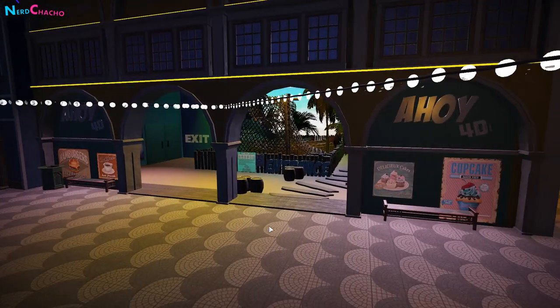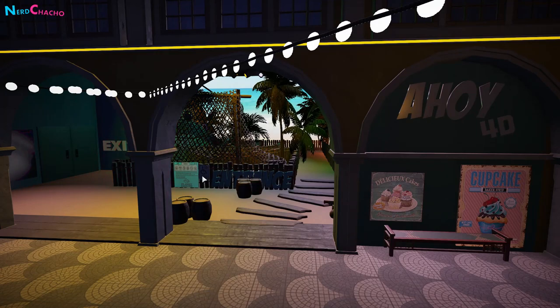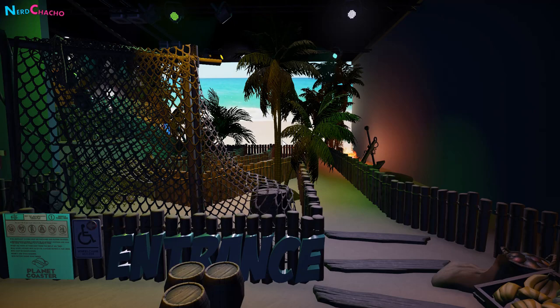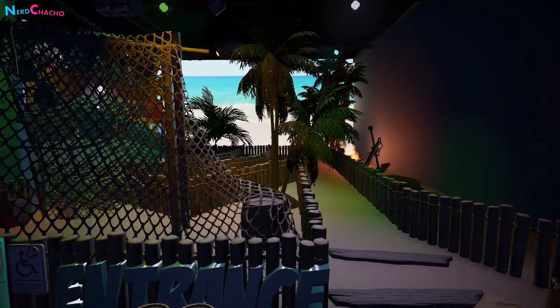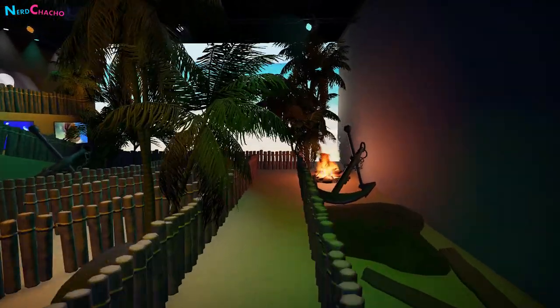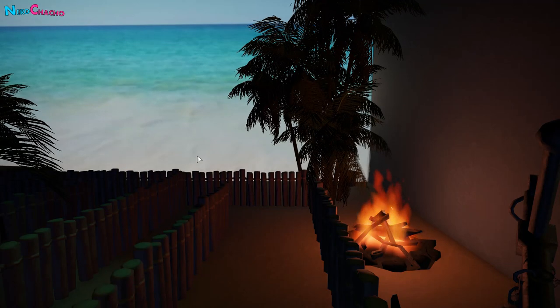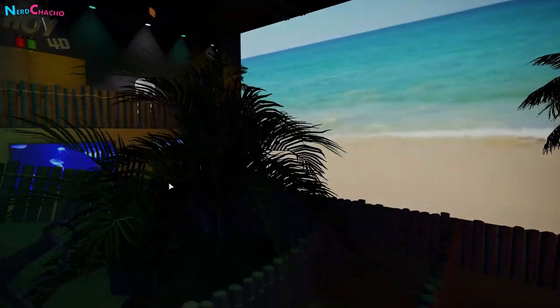And then coming this way, we continue the pirate theme into the Pirates Ahoy 4D area. And so this is using a lot of mood lighting. It's using a lot of orange and blues and green lighting in here just to set the scene. And lots of multimedia going on. So you've got this video on the wall here to make you believe that you're supposed to be on a beach. And then you've got the stuff that's over this way.